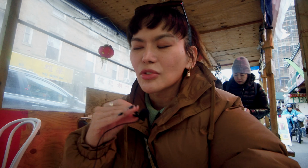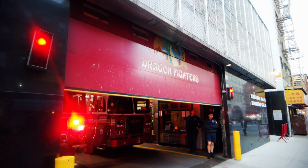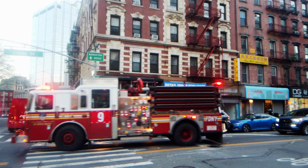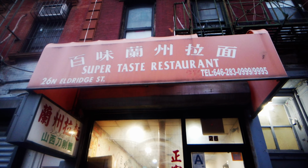Okay. Taste. The consistency, the texture, and the softness of the rice noodles, I give it 7. Solid 7. The price and the portion is $6 for that. I'll give it a 6 because it's meant to be a snack anyway. Alright, I'm going to try the super taste restaurant pork and chives and dumplings. Let's go.